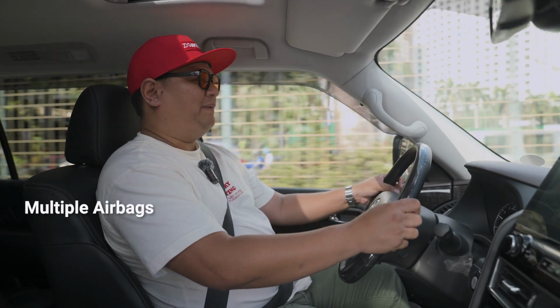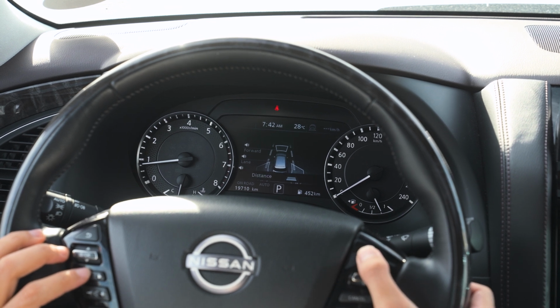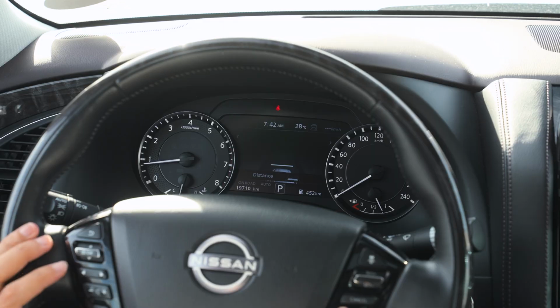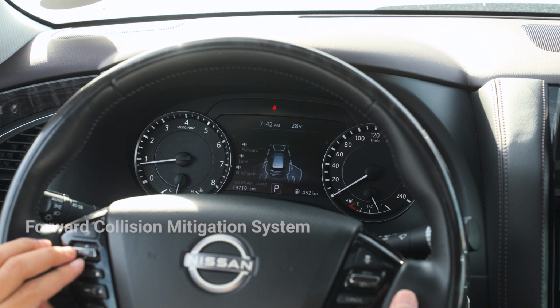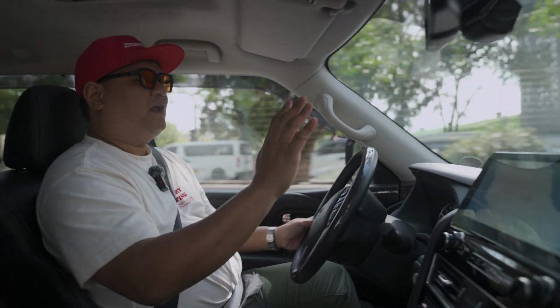Again, you've got multiple airbags. You've got Nissan Intelligent Mobility, which is their suite of active and passive safety features, and most importantly, it has adaptive cruise control. But it also has a lot more. You've got the 360-degree camera system, lane keep assist, lane departure warning, forward collision mitigation systems, as well as rear cross traffic alert and blind spot monitoring systems. So you've got the works.